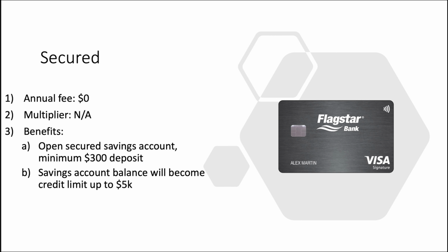So let's jump into it now, starting with the classic secured card. So secured card here, you can see the classic Flagstar design. Again, get used to it. No annual fee, no multipliers to be had. So the benefits here are basically how the secured card works. You can open a secured savings account with a minimum deposit of $300. Now, the savings account balance will become your credit limit. That can go all the way up to $5,000.